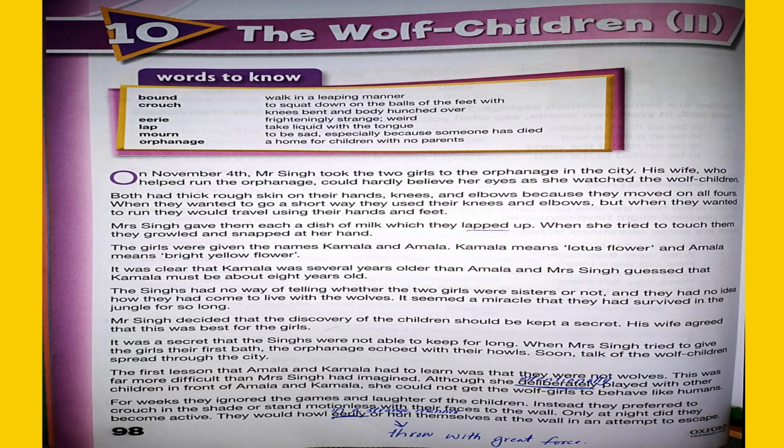Bound, walk in a leaping manner. Crouch, to squat down on the balls of the feet with knees bent and body hunched over. Airy, frighteningly strange, weird.